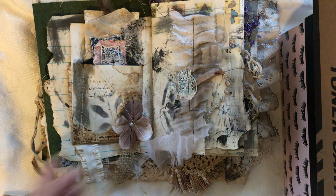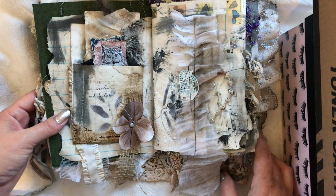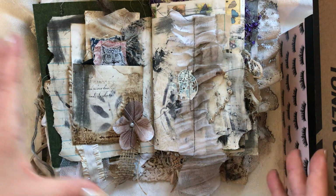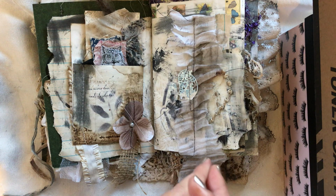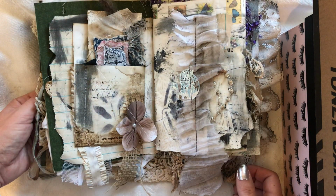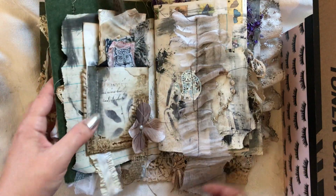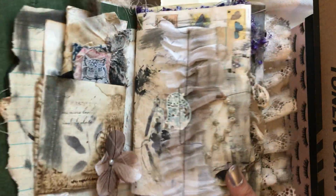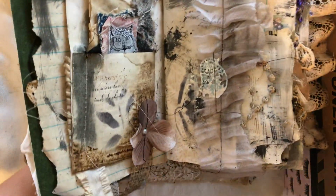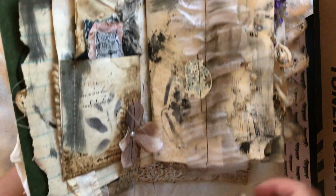So yeah, you guys, when you look for supplies and fabric, look at the scarves in your local Goodwill. At least in our 2 Goodwill stores, we have a separate area just for scarves, and I use a lot of scarves because the patterns and the fabrics go really well with junk journals. This is also a scarf.